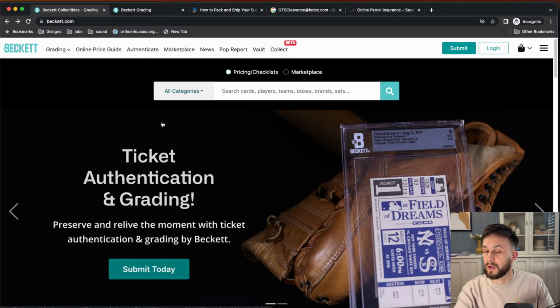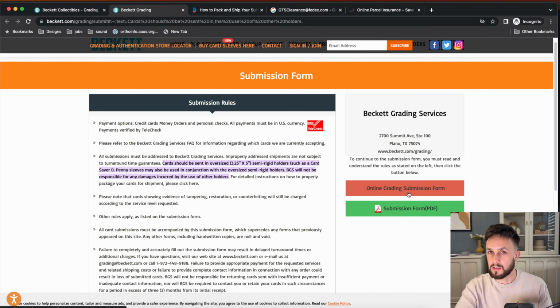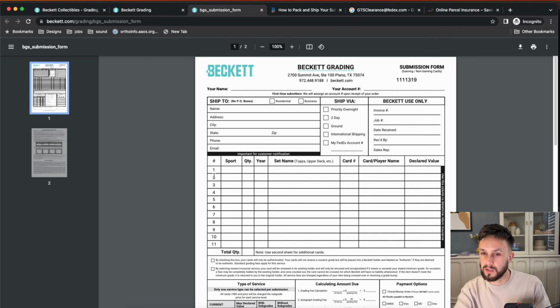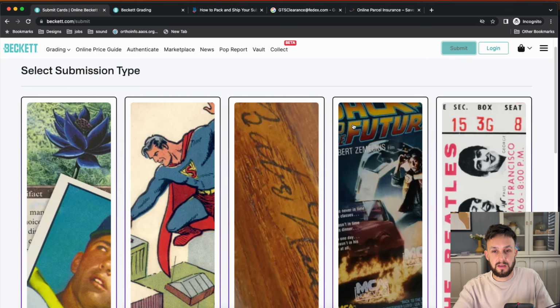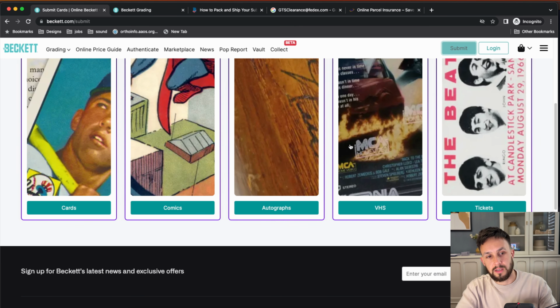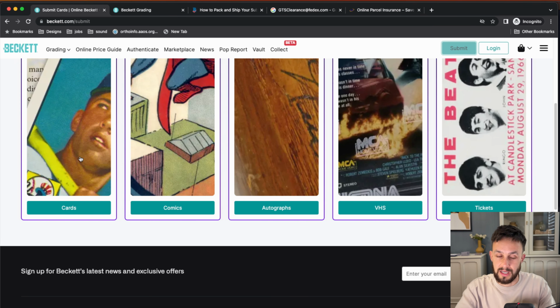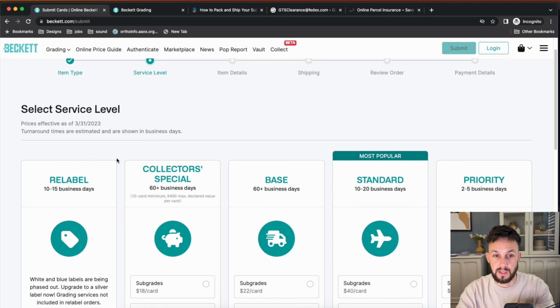So head on over to beckett.com. Now, there are two different ways you can do your submission form. There is an online submission form or a manual PDF submission form that you'd have to print off and then fill in. In my opinion, the online one is way easier because it just creates the form for you. So if you go to beckett.com, literally click submit on the top right, and then as you can see here, you just pick the type of submission you want to do. So in our case, we want to do cards, and you're then presented with all the service levels for cards.